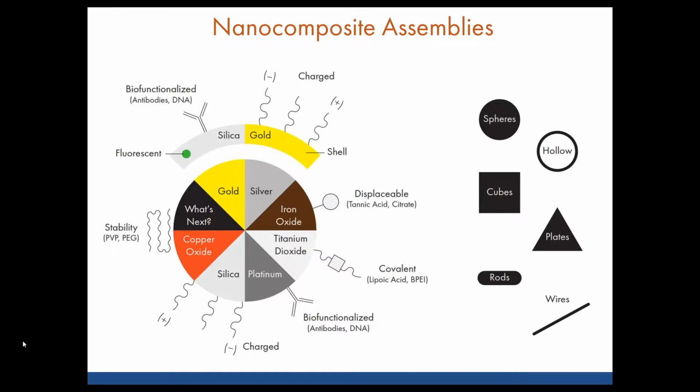This is the material space that we focus on. We've got metals and metal oxide core particles, primarily. The center wheel shows the materials that we use. Gold and silver are plasmonic and have really unique optical properties at the nanoscale. Iron oxide is a magnetic material that we use to give magnetic properties to the particles. Titanium dioxide is a high index photocatalytic material that can provide protection in sunscreens and also provide self-cleaning surfaces.